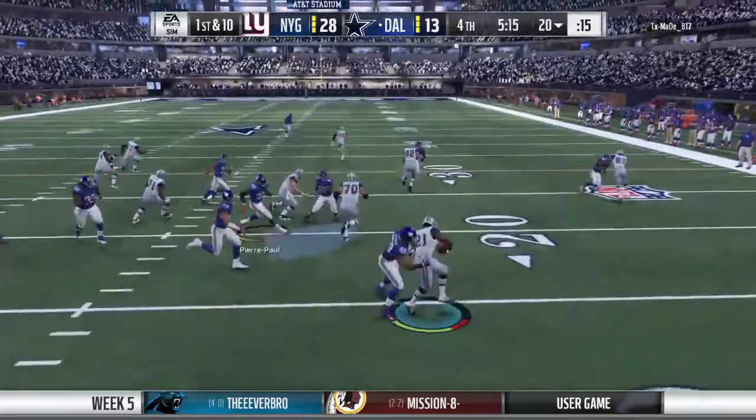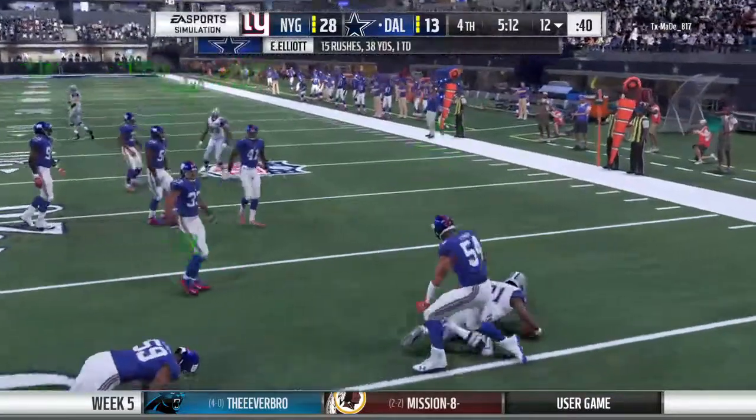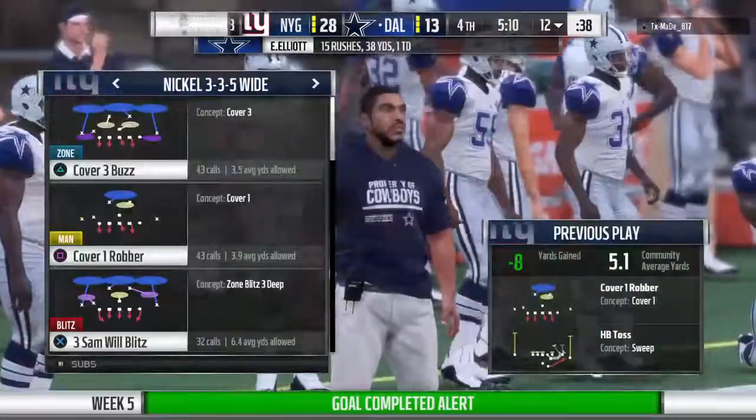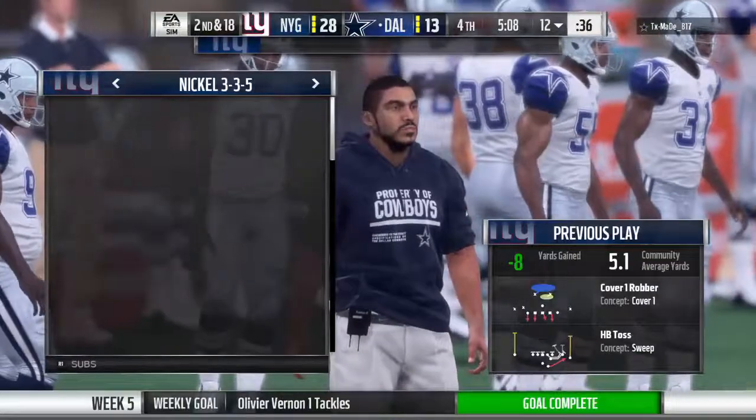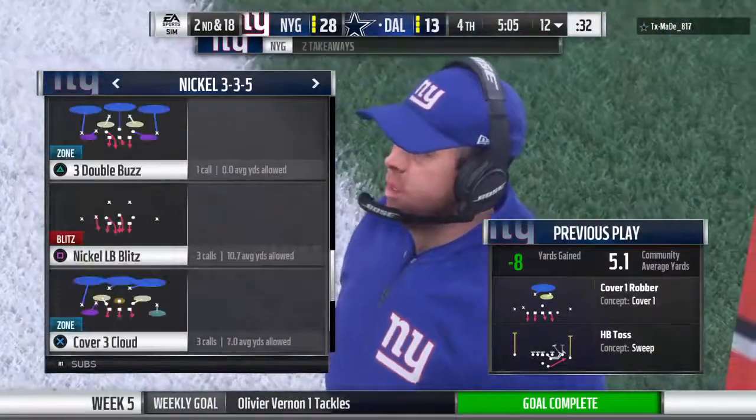They'll run it now out of the gun. And he's going to lose yardage here back to the 12-yard line. That's going to go as a loss of a full 8 yards. It sets him back for 2nd down.